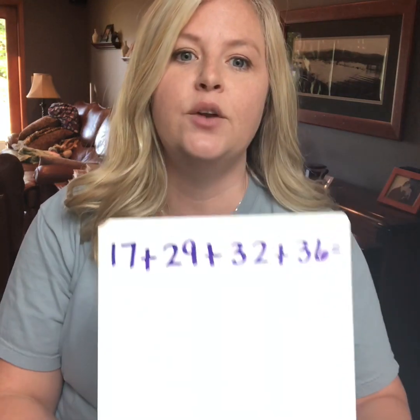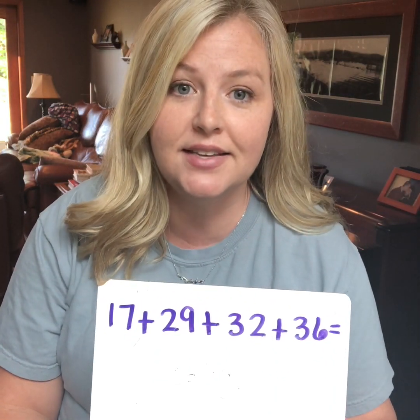Okay, so in order to figure out how many total laughs Sully was able to get during the competition, I first need to do what? Of course, add them all together. So I'm going to add Friday, Saturday, Sunday, and Monday's laughs together. So I went ahead and written down an equation that looks like this.